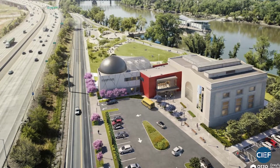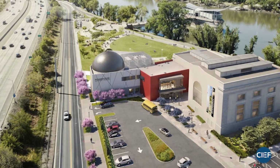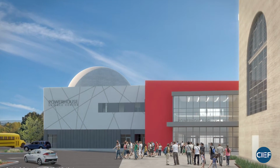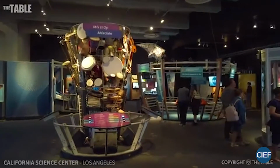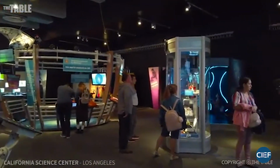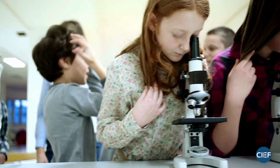Otto Construction is excited to welcome you to the future home of the Powerhouse Science Center, located at 400 Jibboom Street in Sacramento. This facility has been designed as a space where children can experience science and nature through interactive programs and exhibits. The new center will serve as a regional hub for the promotion of science, technology, engineering, and math education in Sacramento and the surrounding counties.